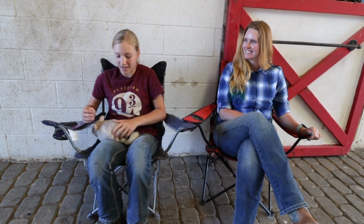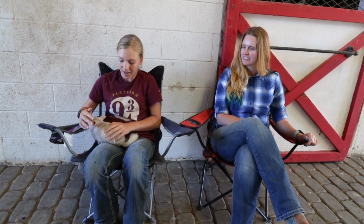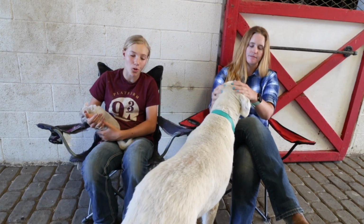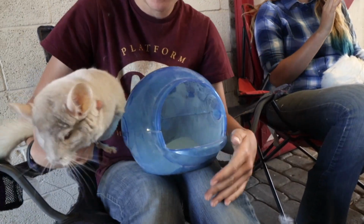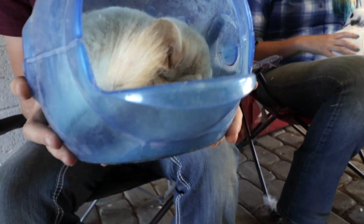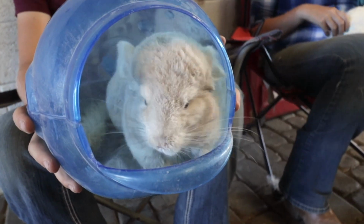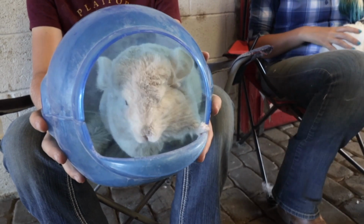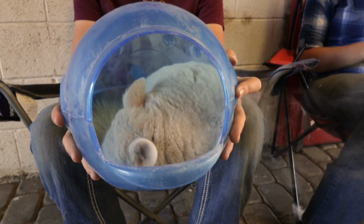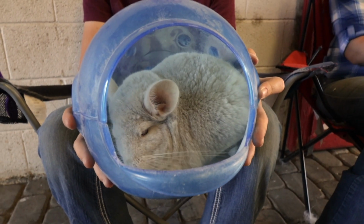So chinchillas, they take a bath every other day. They should have a bath every other day. And it's not like a bath you would think. It's not with water and soap. Chinchillas have a special dust that you have to give them, and they roll around in the dust to clean themselves. And the dust just gets rid of oils from their skin, and it helps keep the fur in top condition because their fur is so dense and so soft. Same with chickens. Chickens also dust bathe.